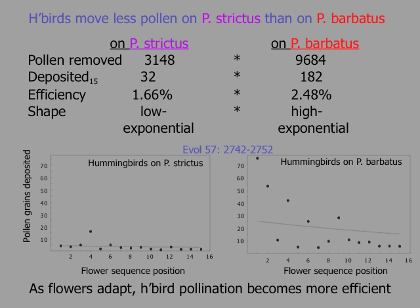Okay, now we can move on. That first comparison was looking at birds and bees visiting bee-adapted flowers. In that first experiment, we were only using the bee-adapted flowers, presenting them to bees and presenting them to birds. Now we can compare birds visiting the bee-adapted flower to visiting a bird-adapted flower. And here we find that there is a big increase in efficiency, which is the way you would expect it to be. Once the flowers are adapted to birds, the birds are very good at moving the pollen compared to when the birds are visiting flowers that are adapted to bees.